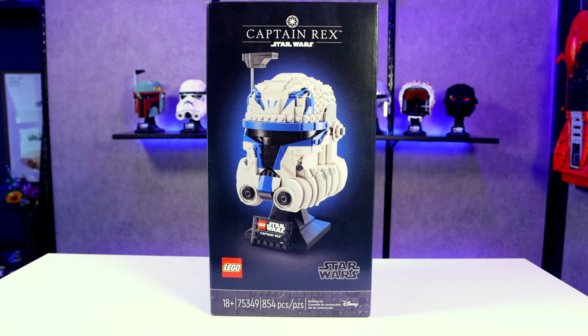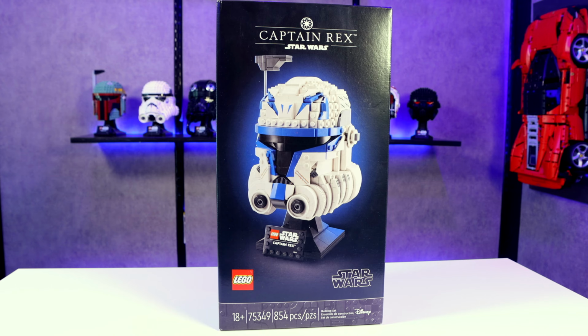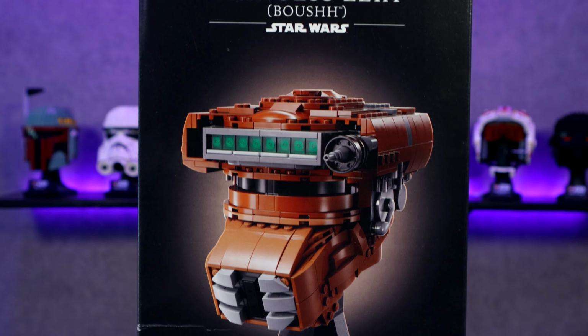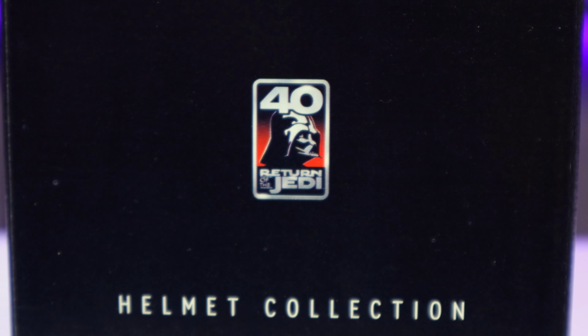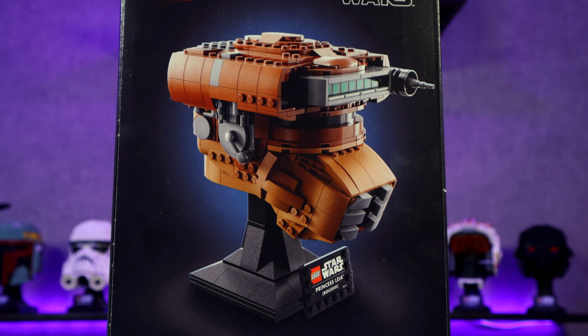The year's 2023 and LEGO Star Wars is finally making adult LEGO Clone Wars sets, including Captain Rex, Commander Cody, and Princess Leia, but she's not from the Clone Wars, but she's also celebrating an anniversary, much like me. Shout out to my wife for being married to me for 11 years.